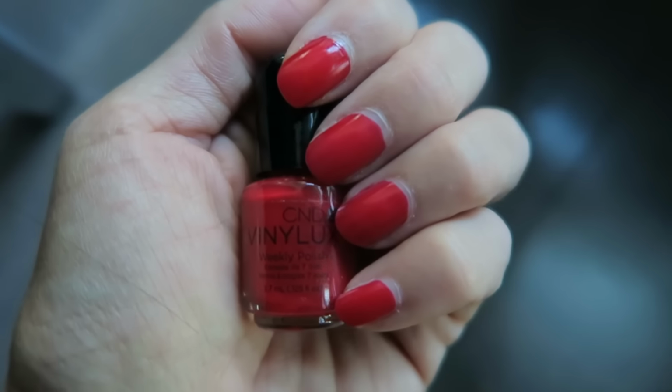Here is another mini red polish. This one is by CND, and I love the shade, so I am hanging on to it.